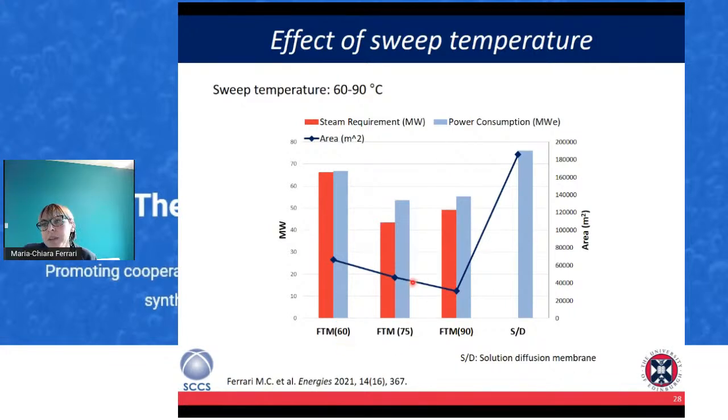Same for the power consumption. If we compare it to the solution diffusion membrane process, there's no steam requirement there, so in a sense easier on that side, but the area required is way higher, and also the power consumption for the compression is higher.